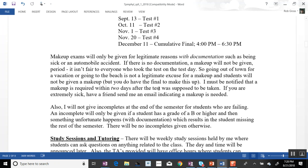So are the exams hand-drawn or is it blocked? I'll go through that. We'll get to that. How much documentation do you need for a makeup? Something reasonable. I'm not really that strict about it, but something reasonable. I don't have a gigantically high bar, but it has to make sense.